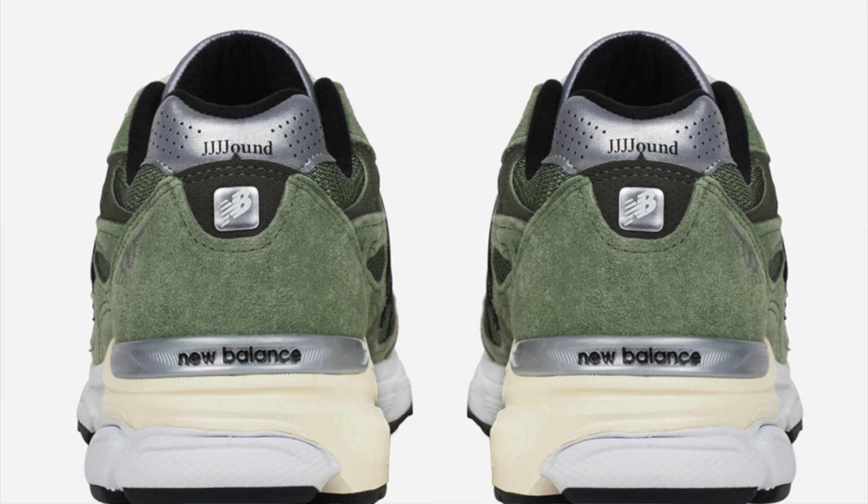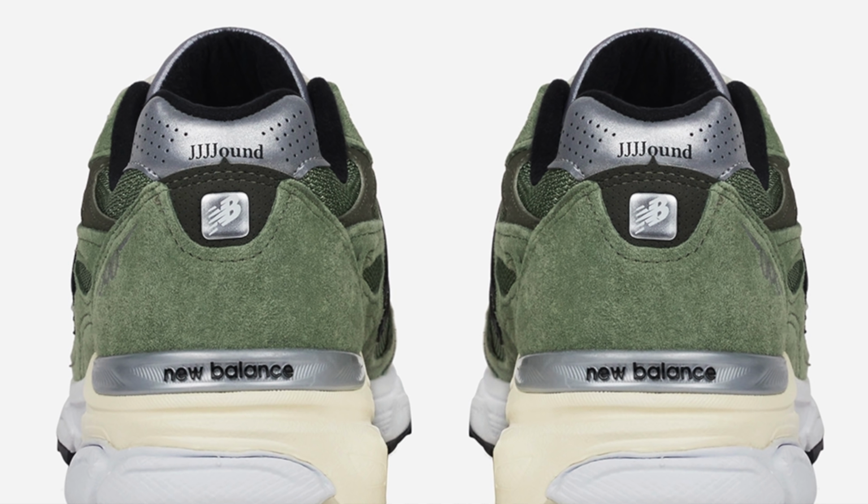First of all, New Balance hype is at the highest level it's ever been. This shoe is probably pretty limited, and Jown collaborations tend to go for a lot of money. So for that reason, I definitely see this shoe selling out instantly.